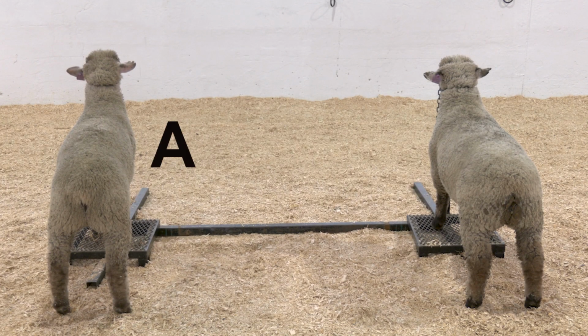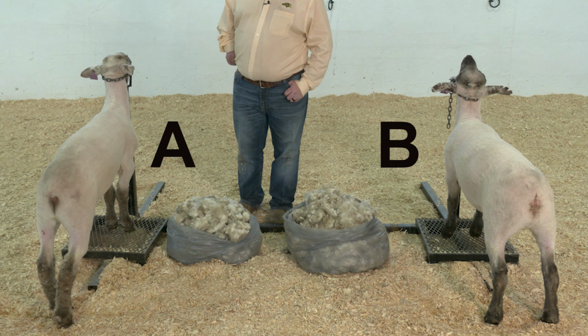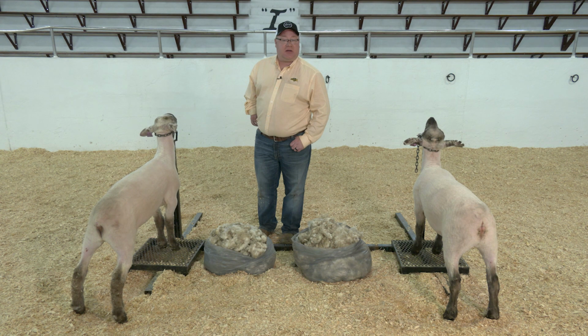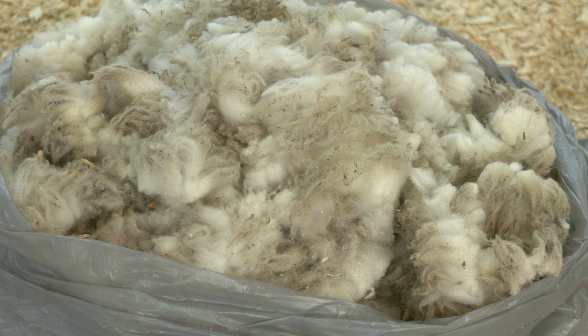Lamb A and Lamb B prior to shearing. The difference is now, as you see these two shorn lambs, Lamb A yielded 2.75 pounds and Lamb B has 3.25 pounds originating from him. Now, those only average to 3 pounds, but think of it this way. When those go to market, that's 3 pounds that were paid for that aren't going to end up as hot carcass weight.